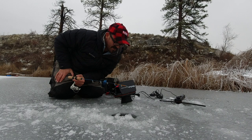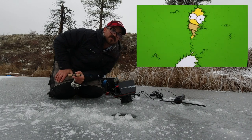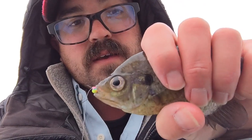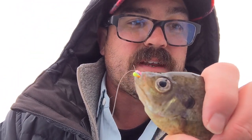How he swung and missed, and then he's like, this isn't right. And he did like the whole Homer Simpson melt away into the bushes. That guy came out of nowhere. That was cool.